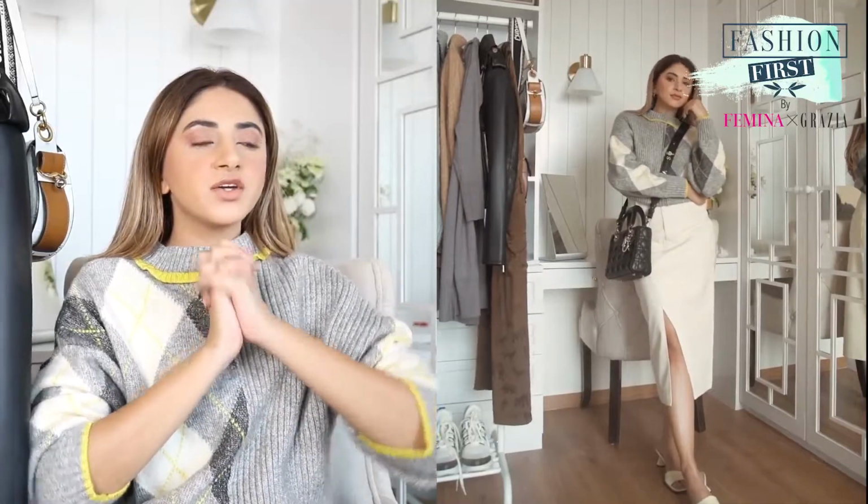Next up, we have this printed sweater that I'm wearing right here. I love the details. It's from H&M and I bought it, I think, last year. It's got a half and half print thing going on, and I love the little yellow that it has. Here I'm wearing it with the white leather skirt. Of course, it's faux leather, white faux leather skirt. And I love pairing sweaters with skirts, like midi skirts, that you can then wear with small heels or sneakers and you're good to go.